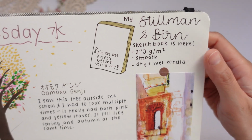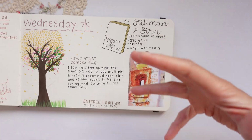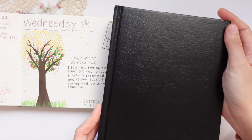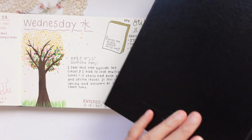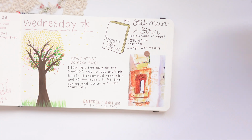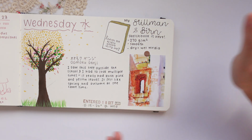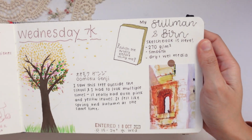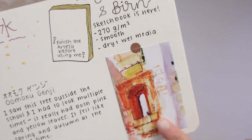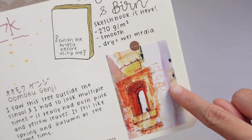And then my next sketchbook arrived, which inspired me more to finish my sketchbook. The sketchbook that I'm going to use next is this Stillman and Birn Zeta series, and I'm going to make another video when I start that. But when I received that in the mail, I just made a quick doodle here, and this was from the packaging of that sketchbook.